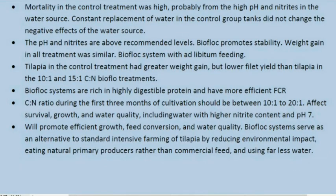Next, mortality in the control treatment was high, probably from the high pH and nitrate in the water source. Constant replacement of water in the control group tank did not change the negative effect of the water source. The pH and nitrate are above recommended level. Biofloc promotes stability. Weight gain in all treatment was similar. Biofloc system will add libidin feeding.